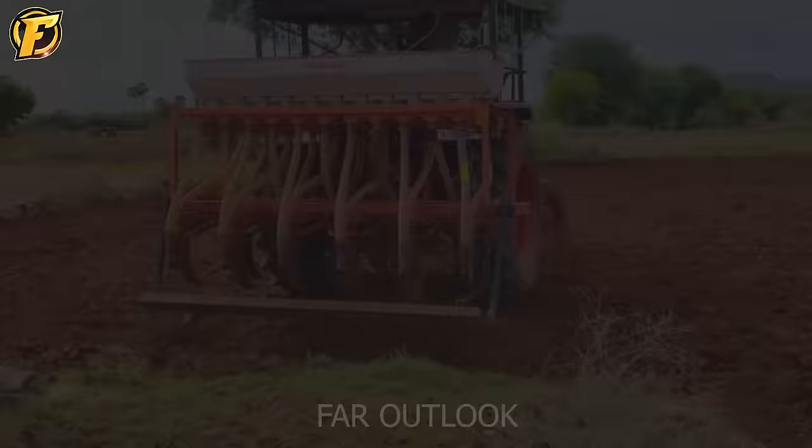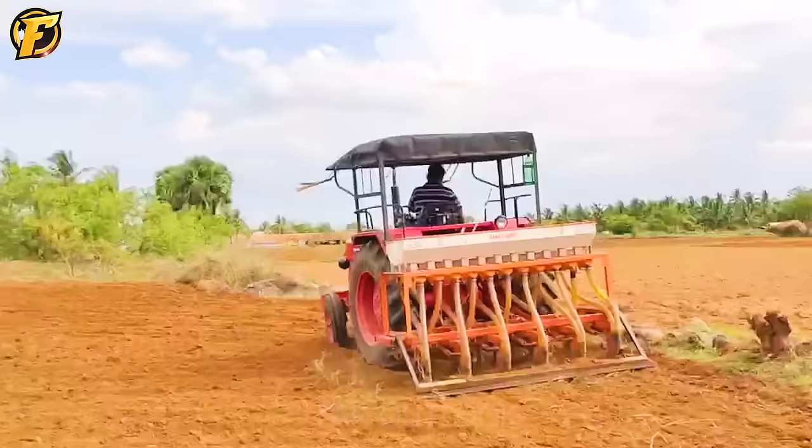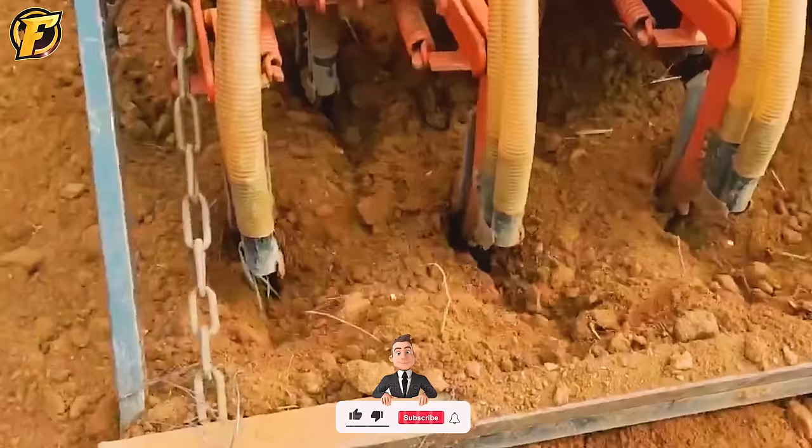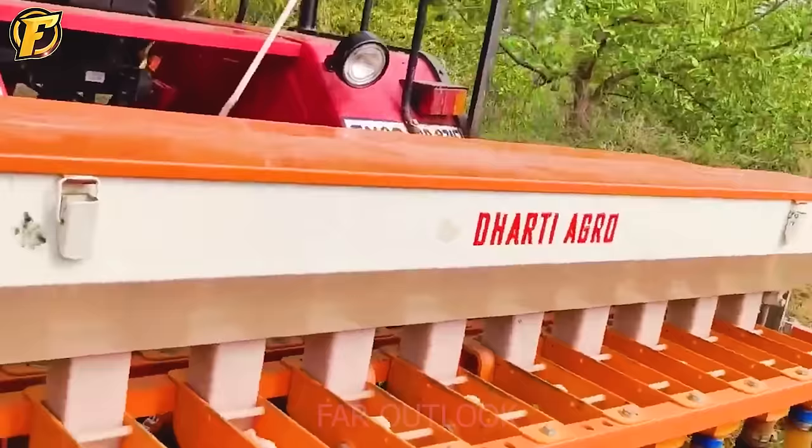The Mahindra 575 Di tractor can also be equipped with a seed drill machine to help farmers do sowing work quickly and efficiently. This seed drill machine is usually mounted at the rear of the tractor and can be adjusted for the sowing depth to suit different crops.